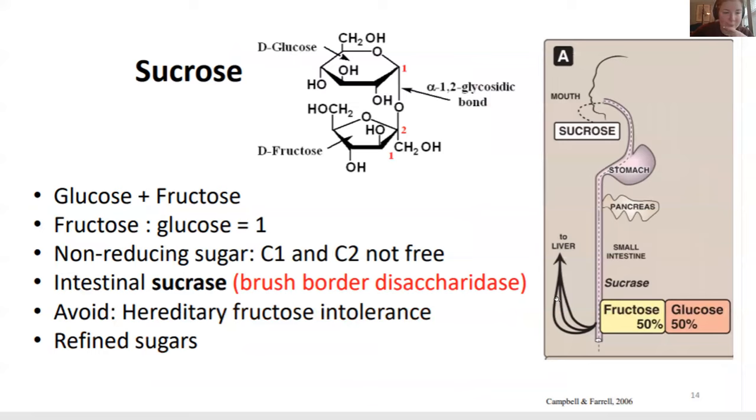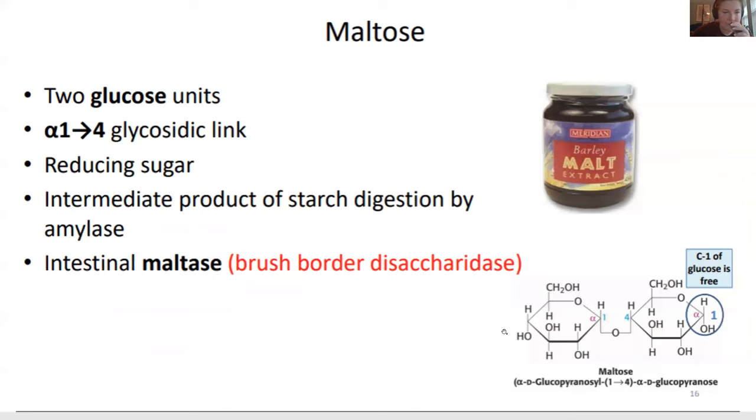Sucrose, again, it says brush border disaccharidase, the building blocks, but this one wasn't as high yield as the other ones. But again, if it's in red, you should probably know it. Maltose, this is an alpha 1-4 glycosidic link. Make sure you know the difference between these. It's a reducing sugar. This is another brush border disaccharidase.